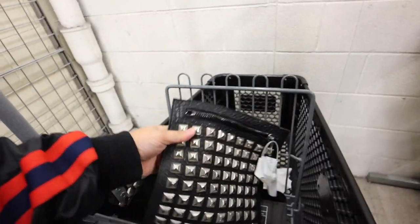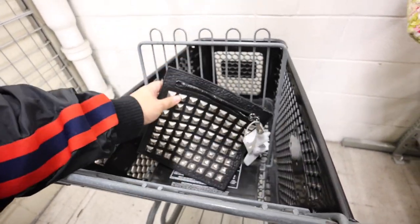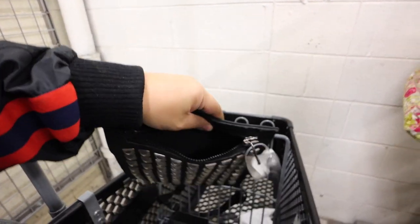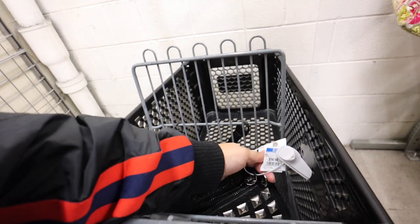I did find this cool pouch. And I feel like it attached to something. I don't know what it was. This thing is so heavy though. It feels Alexander Wang-ish, but I have no clue. The leather's really nice, but it's like $15. So, don't know.